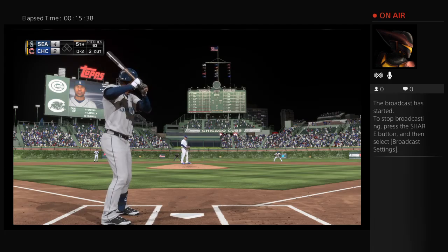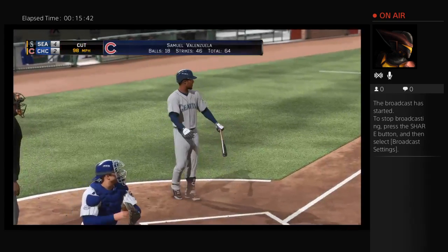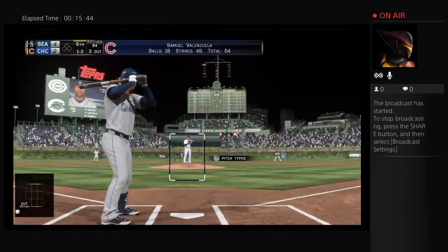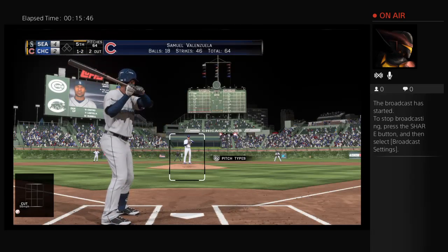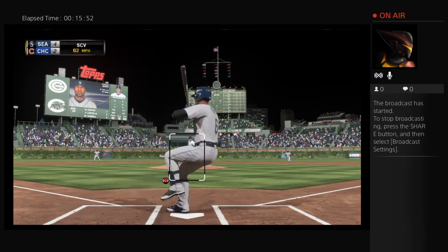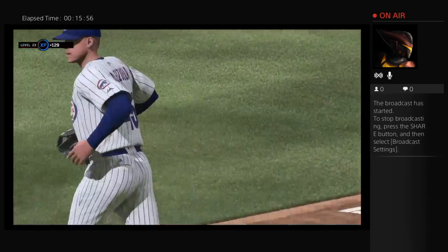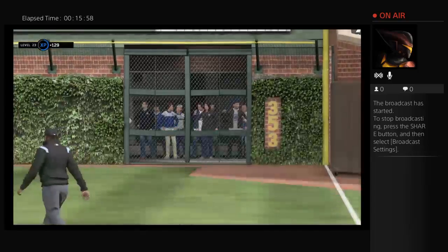Stepping in now, Starling Marte. Oh, and he dusted him off the plate that time. Some mind games being played now. It's 1-2. If there's one thing base stealers don't like, it's when you throw at their legs. Now, that's their meal ticket you're messing with. Got him swinging, and that will end the inning. That was a good curveball.